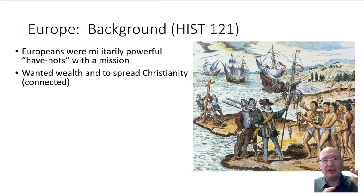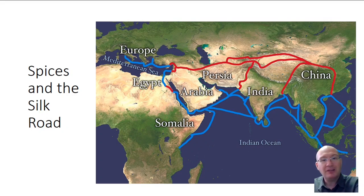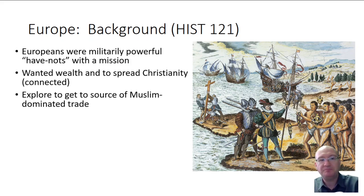The story goes that when Vasco da Gama first went around Africa and got to India, he was asked by the people in India, what do you want? Why are you here? And he said, I am here for Christians and spices. In other words, I'm here to spread Christianity and to make money. So these Europeans are militarily powerful. They want to go out there so they can get access to wealth and so they can spread their religion. And so they're going to go out and try to explore and figure out ways to get part of this wonderful Indian Ocean trade, to get access to those silks and spices directly without having to go through Islamic civilization.